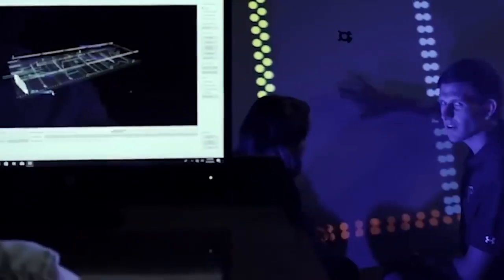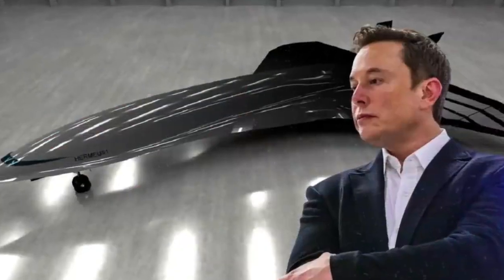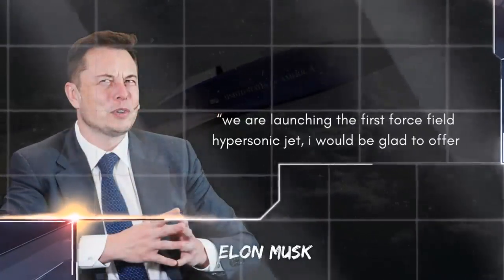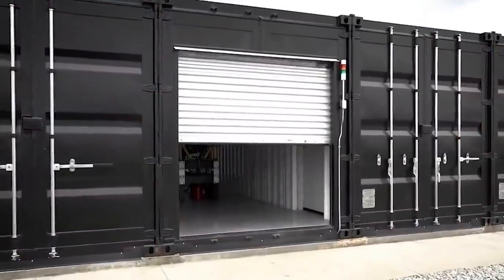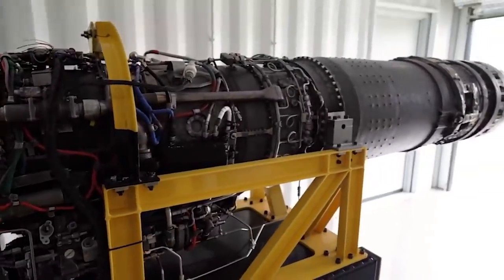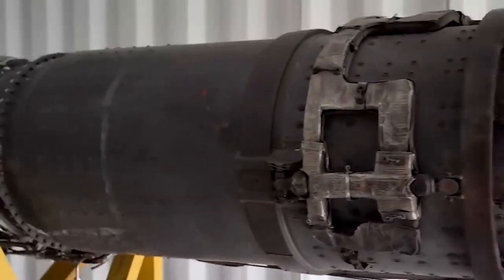Moreover, the US military is seeking a force field capable of stopping nuclear missiles. Elon Musk found the opportunity and said, "We are launching the first force field hypersonic jet. I would be glad to offer my services to the military." Everything from nuclear missiles to small drones could be stopped by this defensive force field. The Air Force believes that such a force field is possible in the future, but not until 2060 at the earliest.